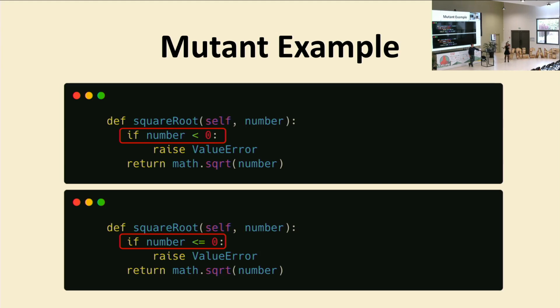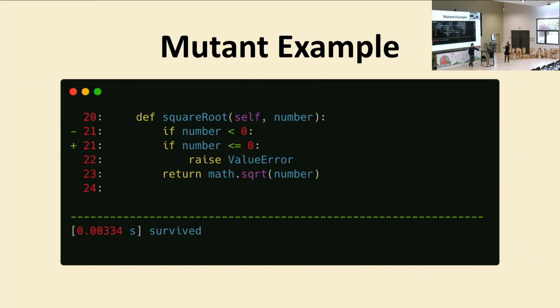Then I will run the test again against this modification. And the test actually will pass. And as you can see, the mutant survived. The result of the test will be survived, meaning that my test suite didn't detect any modification, which is true, because in my test, what I tested is actually that the square root of 49 is 7. Okay? So the mutant survived, and this is not good. How can I kill this mutant? Because our goal is to kill the mutant.